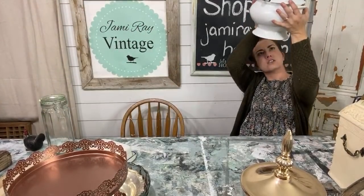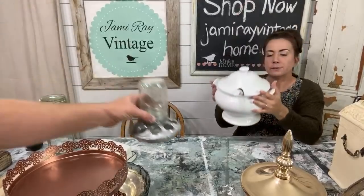Rhonda, I get my white couch covers at IKEA, so I always love this. This isn't real ironstone. This is real from Target, but it was $4. I have no idea what it sells for at Target, but at Jami Ring Vintage, maybe $20. So there you go. I could look it up.